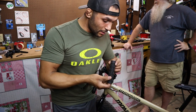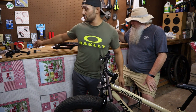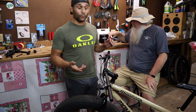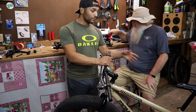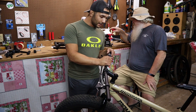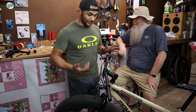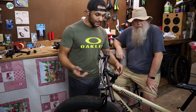Might go ahead and change the brakes out in stage two. Maybe some hydraulic brakes. I know everybody's looking forward to the upgrades on this bike. Maybe that, maybe the freewheel in the back, maybe a chain guide, something like that. But for right now, I don't know. Nothing's really wrong with the bike. We love it. A little heavy, but it's a fat tire, right?